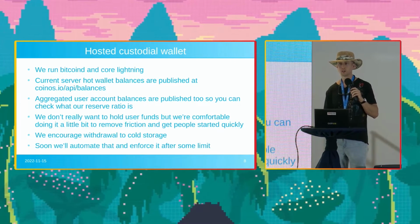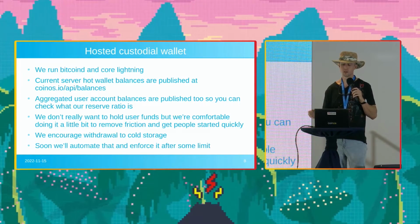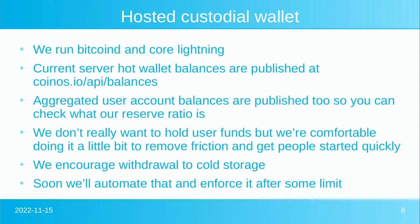We run Bitcoin D and Core Lightning. We also run LND. We have an LND node as well, but the main node that generates the Lightning invoices is Core Lightning. Our hot wallet balances are publicly available, so you can check our reserves. If you're worried that we're running too much of a fractional reserve, you can just audit that at any time you want.